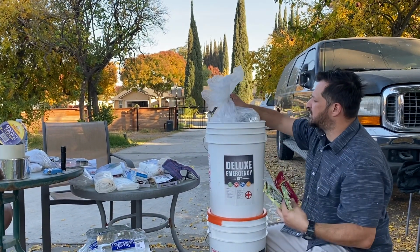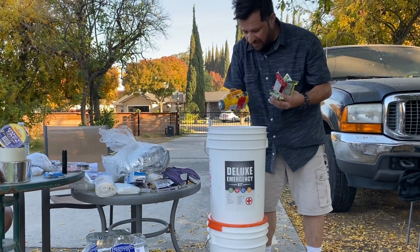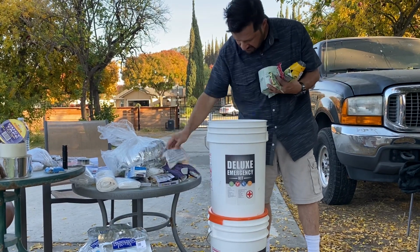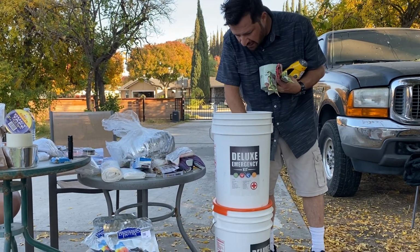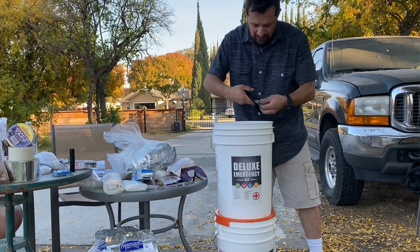It has meals, it has all kinds of goodies, all kinds of stuff. Hand radio, toilet paper, like I mentioned before. This is more snacks, toothbrush, and a soap. So it really truly does have a lot of things you can use. It's not just food, tools.